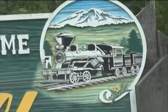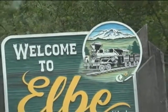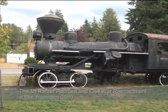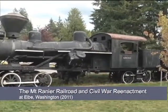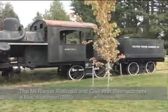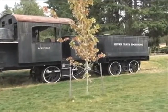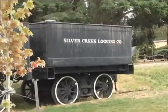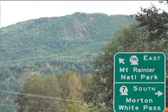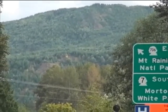This is the home of the Mt. Ranier Railroad. Here's a display, static, one that'll probably never run again. It's the gateway to Mt. Ranier.